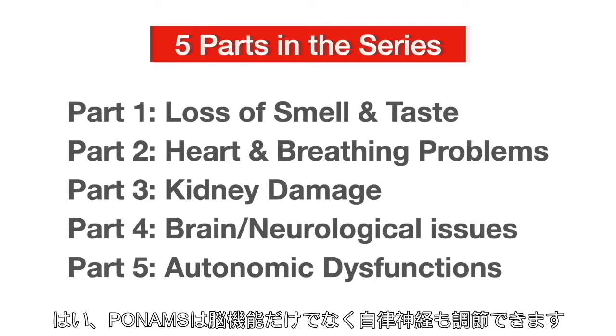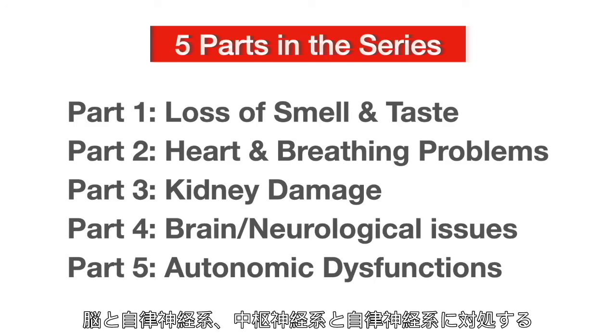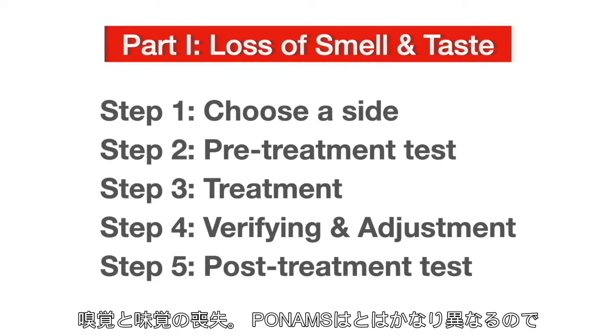Yes, PONEMs can regulate not only brain functions but also autonomic nervous system activities to treat autonomic dysfunctions. By addressing the brain and autonomic nervous system, the central and peripheral nervous system, at the same time, we will expand acupuncture's capability to the maximal extent for resolving post-COVID long-haul symptoms. For this Part 1 video, we will be focusing on the treatment for the loss of smell and taste.